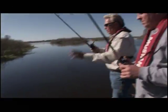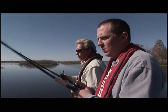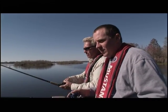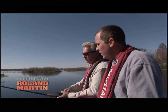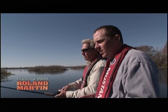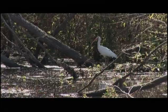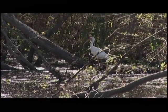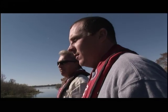Jake, let's talk a moment about the restoration of this Panasoffkee Lake and some of the things that they did to actually make this lake a brand new lake. Right. Well, they did a lot of dredging, Roland. Yeah. They expanded a lot of coves and cut down a bunch of woods. Some of these woods are actually just like a floating bog. These trees that are growing are actually just growing on a mat. And so they just went through and pulled a lot of this stuff out and made big coves.